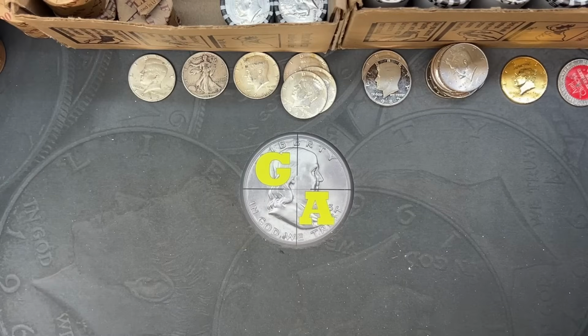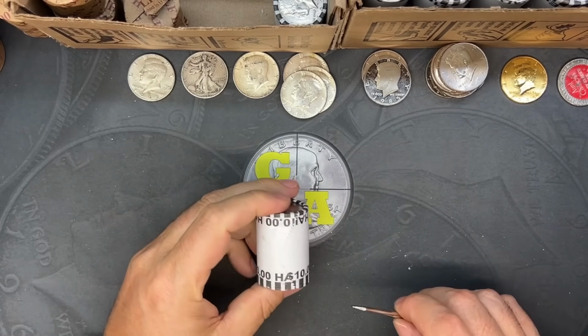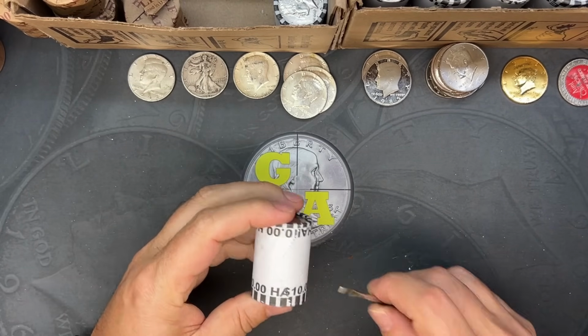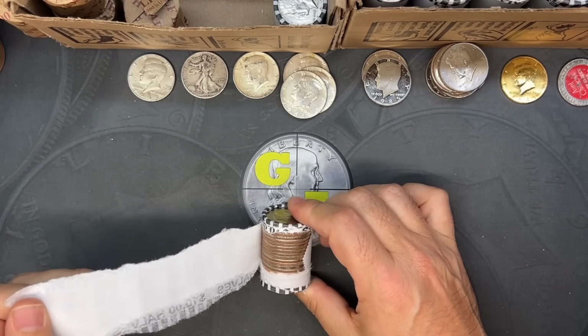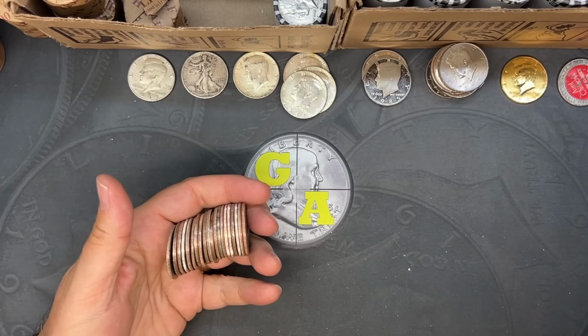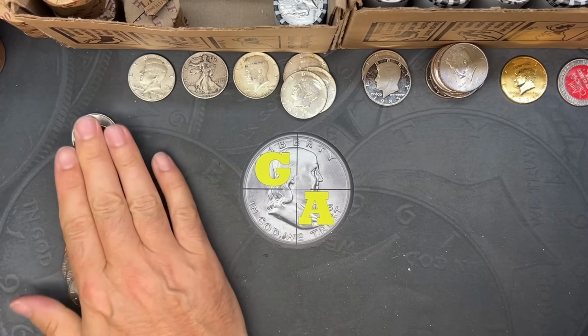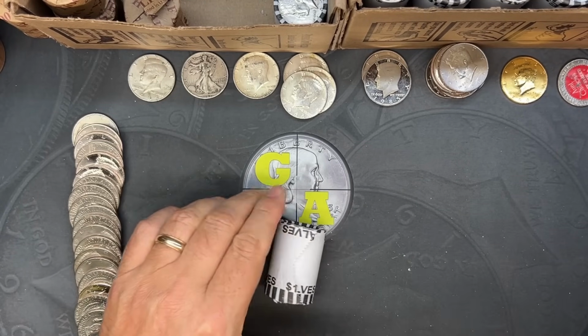All right, well, we're going to get through the last 10 rolls of box number 1. It's been really slow on the silver since the first 10 or 15 rolls. Lots of NIFCs, a couple other goodies along the way. So let's see what these last 10 hold for us. Doesn't look like much there. We're going to roll number 41.